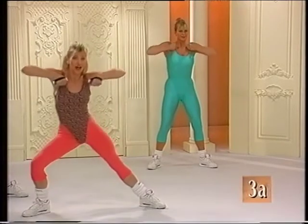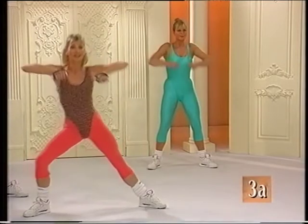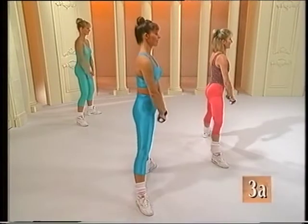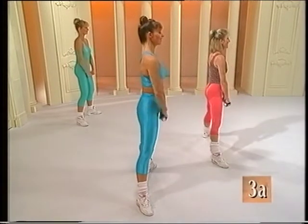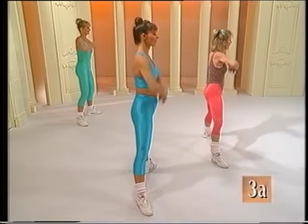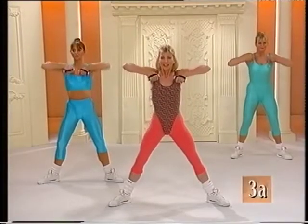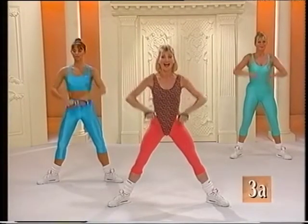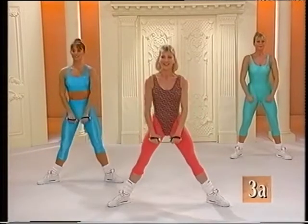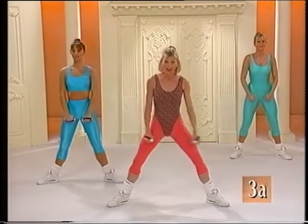Here we go. Knee over ankle. Pull up, back straight, abs tight. Four more. Three. Two more. Static now for four. For three. Good. One more. And lunge. Four. Nearly there. Three. Two. One. Good. Okay, bring the feet in.